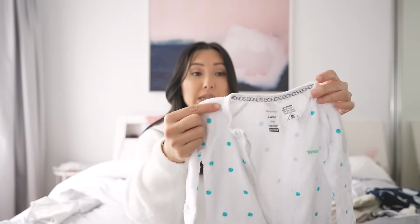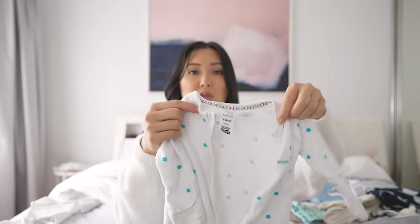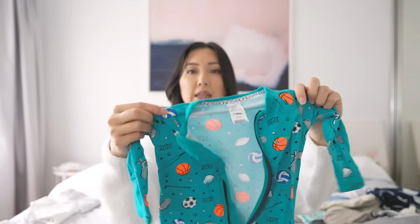They have different thicknesses. So if you have a summer baby, I would definitely recommend the Bonds Wonder Cool version. I don't have any at the moment because we're in winter, but they're a really good version. They're quite thin and they're good to dress your baby in, particularly to sleep at night because they're quite breathable. Or if you have a winter baby, they have these ones here, or they have the ribbed versions, which is warmer than the normal. The normal ones are like this.